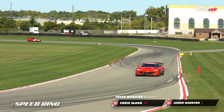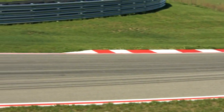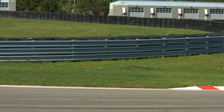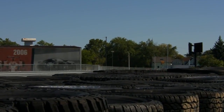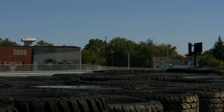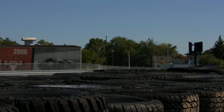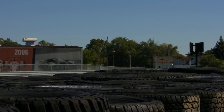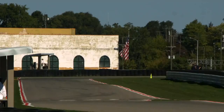So these two drivers are out right now, just on their outlap, and it looks like Chad might be leaving Jason Harding a little bit of a gap there. All right, so a lot of these drivers, like you said, are getting some more experience on this track. Oh, Chad Slagg coming in.